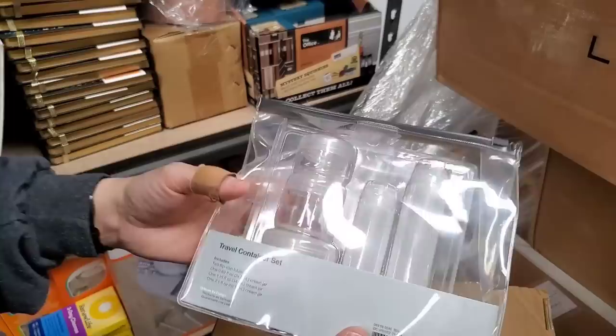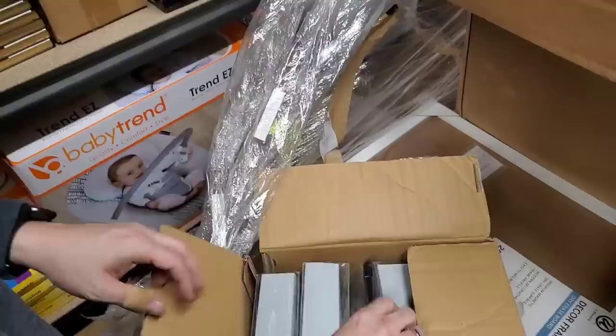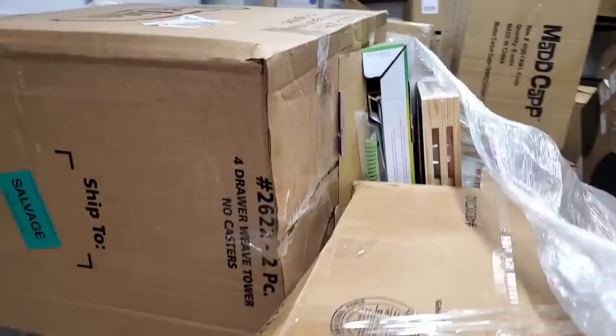5 pieces, TSA compliant. 2 flip top cap tubes. So these would be like shampoo and conditioner. And then these would be for lotions and creams. So it's a whole box of them. There you go. You can be TSA compliant. All right. Now where do we go?